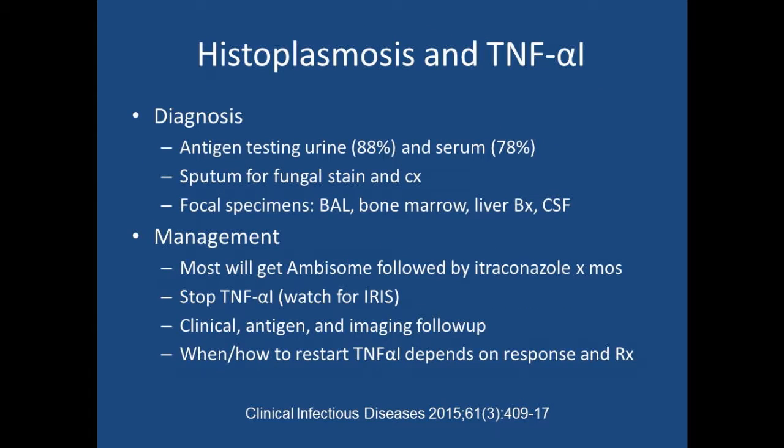The diagnosis should be made by antigen testing and also looking for it microbiologically with a fungal smear. And then let's say the BAL or a bone marrow exam or a liver biopsy or spinal fluid. All of these should be sent for fungal cultures, but also you can send it for antigen as well. The management, most of them will get amphotericin followed by an azole for many months. We stop the TNF-alpha inhibitor, and then of course a common question is, hey, when can I restart it for her Crohn's disease or for the psoriasis or whatever? And there's a lot of follow-up that takes place.